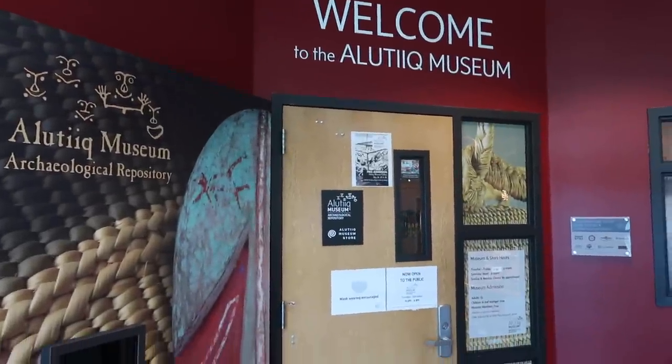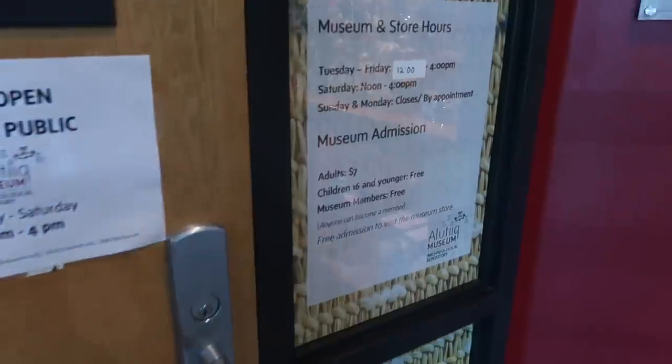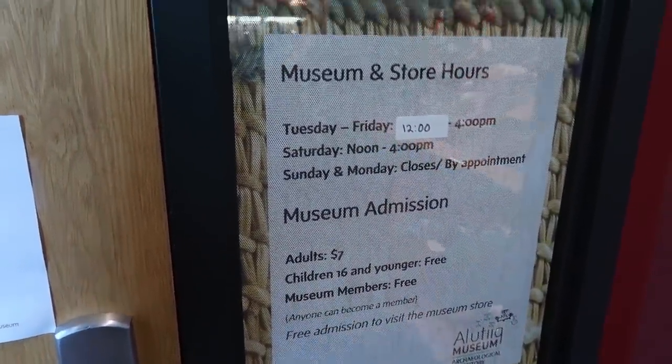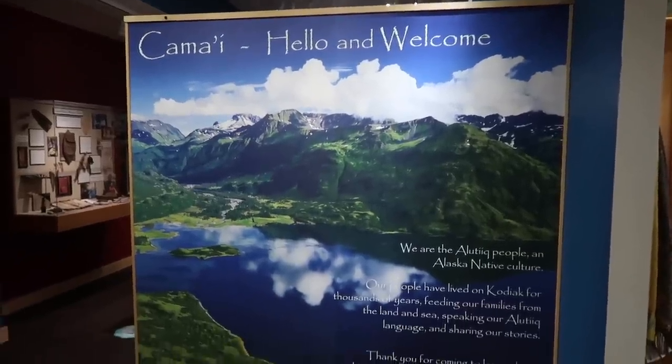So here we go into the Aleutiq Museum. Actually, it's really neat because entry is free during Crabfest weekend. You can see normal prices. It would normally be $7 for an adult, children 16 and younger free, but it is free for all of us this weekend. All right, so we are just entering the museum here.